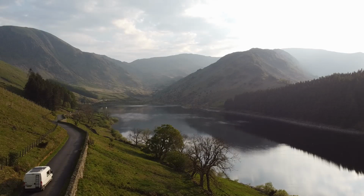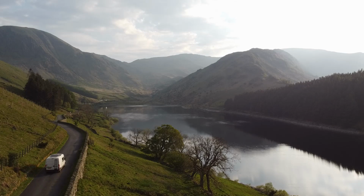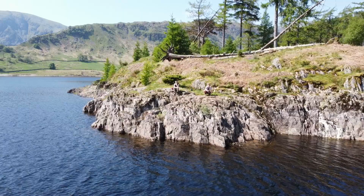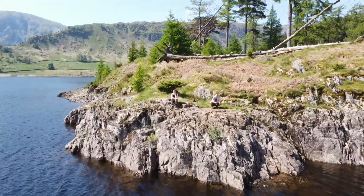So now we're at Haweswater. We would probably say this is one of our favourite. It's just so picturesque and it's so quiet, and all we can hear is the sound of a waterfall over there. It's just lovely. It helps that it's a really sunny day, but it's so chill here. So yeah, we've done a bit of a walk around. We're currently on this little outcrop.